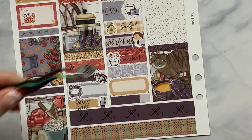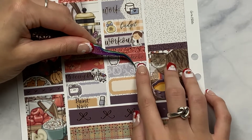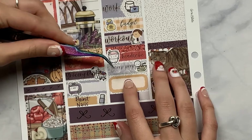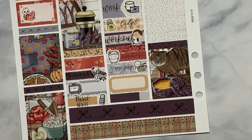for cleaning the litter box, I just have a little munchkin here from Once More With Love. I need to get more of these. I'm running low on that sheet and I really like it. And then I have a Scoop Poop script from Planet Hannah. Love that. That's probably my favorite script that I have, like, ever.